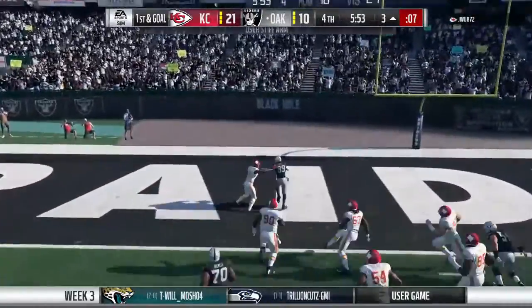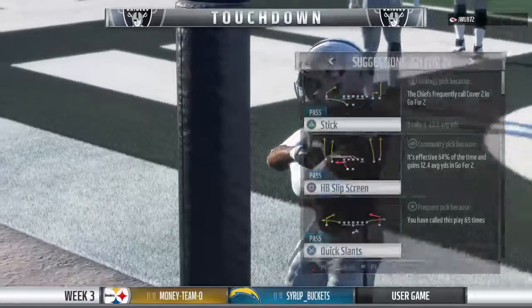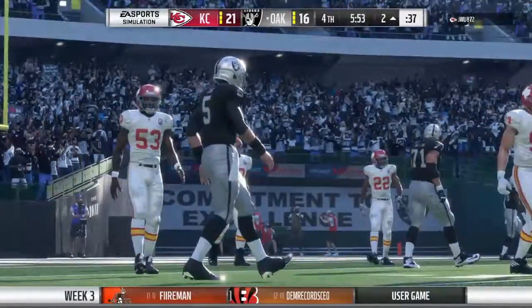Again, they'll throw with Carr. And this is caught. Touchdown, Raiders. Amari Cooper, his first touchdown of the new season. And the Raiders are back within a score.